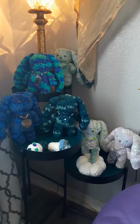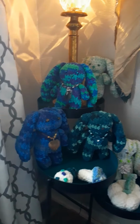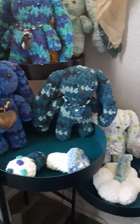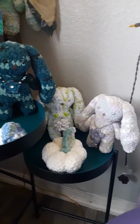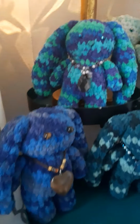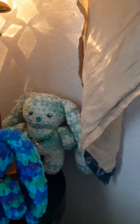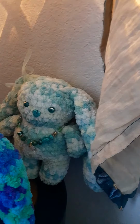I have six here. These are in my bedroom. These are my bunnies that I crocheted. All right, they're all special in their own way. All right, here's my latest bunny that I made, Jade, back here.